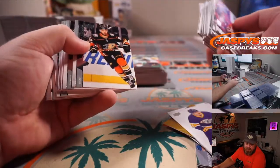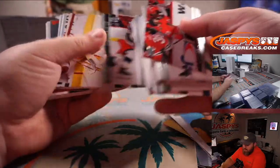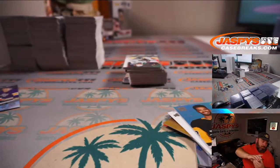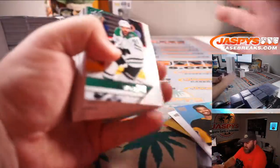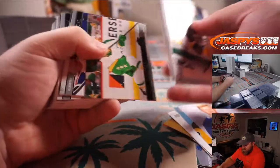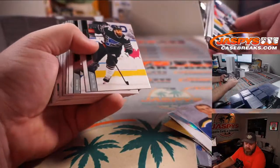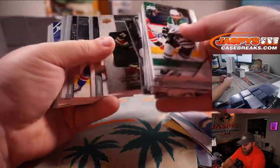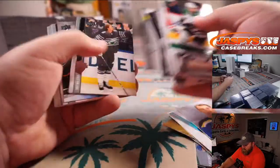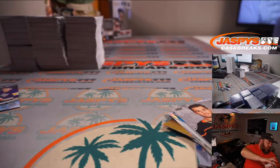Arthur Kaliev for the Kings, John Rubner. And Pierre-Olivier Joseph for the Penguins, Eric Jaklich. Jack Rathbone for the Canucks and Martin Klaus. Thomas Harley for the Stars, David Rodriguez. Joel Hofer for the Blues and Josh Exline. Cody Curran for the Ducks, Josh Exline. Okay, we are 3/4 of the way done. 3 boxes left to go.